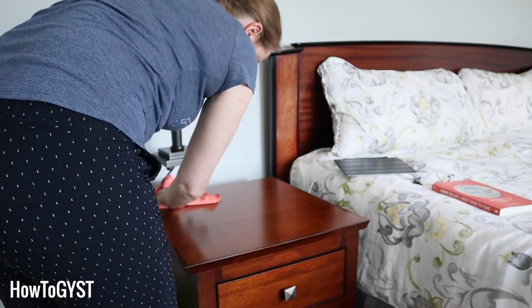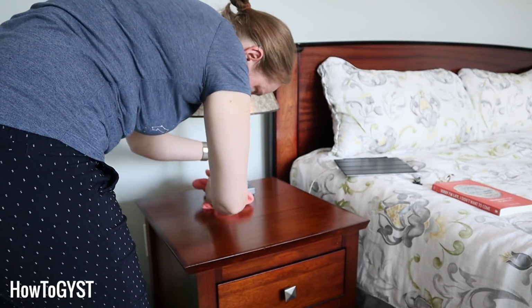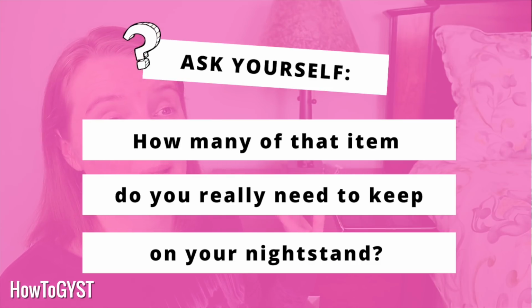Now go through everything that you took off one by one and ask yourself if it is really essential. Here are some questions that are really going to help with this process. The first is to ask yourself, when was the last time you used it? How often do you use it? And how many of them do you need? So for example, if you keep a box of tissues here, you only need one. How many lip balms do you have on your nightstand and how many do you really need?